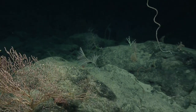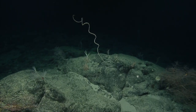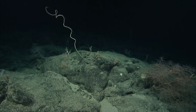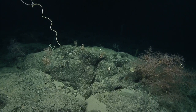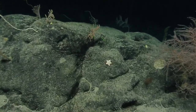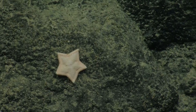Got some bathypathes, some Stichopathes, Iridogorgia. Oh, there's a cute little star. Let's take a look at that cute star. Sure thing. Looks like a sticker. It does look like a sticker. Star, that's how you know you did a good job, because you get a little star. Oh, is that a cookie, whatever? Yes, it is a cookie star.